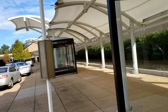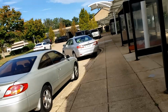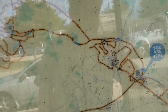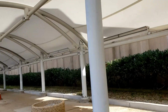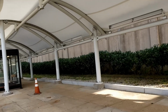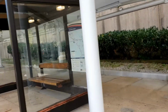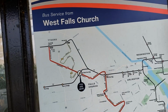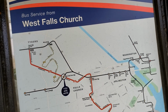Fairfax 950. Is there a map up in here? There is. Well, kind of. This one is another mess, usually just up to Tyson's, up to Herndon. This one looks really similar to the one on the other side, still the Silver Line on.